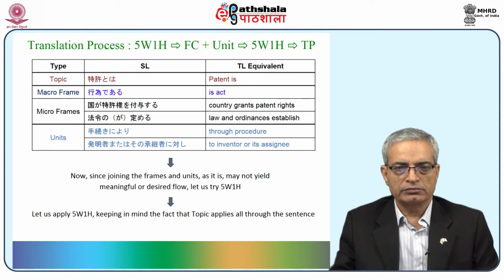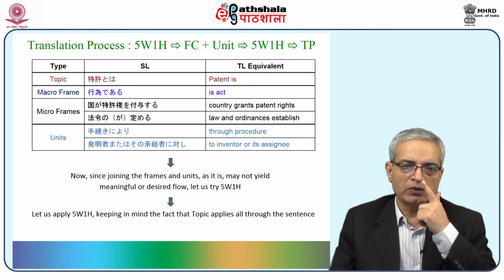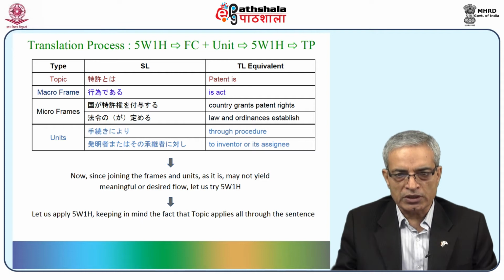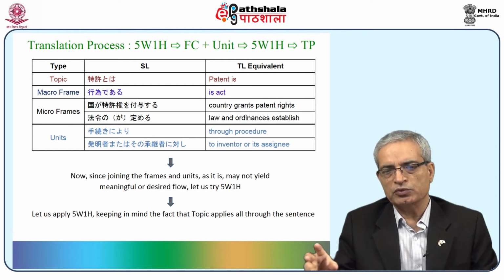Now let's go to the next step. Tokyo Tawa is patent is. The macro frame was koidearu, so Tokyo is an act, or Tokyo is act here. Then micro frame putting with it, there were two micro frames, kuni ga Tokyo ke o fuyo suru and hore no sadameru. So hore ga sadameru, country grants patent rights, laws and ordinances establish. Units were Tetsuzuki ni yori, through procedure, and Hatsumesha matawa shokejin, shokejin was probably nitaishi, to inventor or its assignee. Now, since joining the frames and units as it is may not yield meaningful or desired flow, let's try to again use 5W1H.